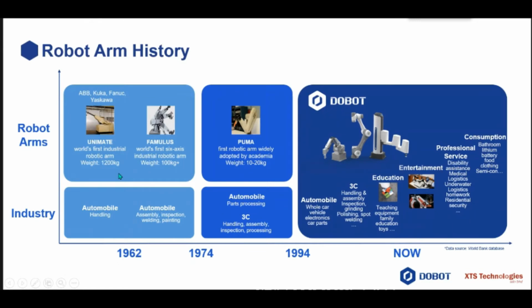As years pass, you can see that the robots are getting lighter. The weight of this famous 6-axis industrial robot went down to 100 kg plus, and the trend keeps going down. As for the industry as well, from automobile handling, as the robotic arm gets smaller, it can manage smaller items. Collaborative robots are getting more and more famous because even small parts can be handled by this robot. The industrial robot was not just catered for automobile and 3C back in the 1970s and 80s. Now it can cater for automobile, 3C, educational, entertainment, professional services, and consumption.